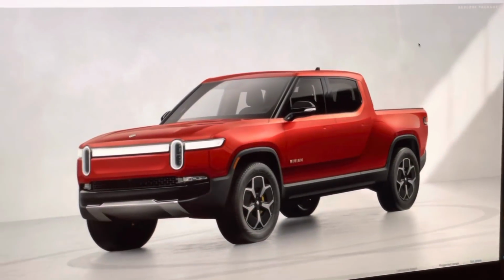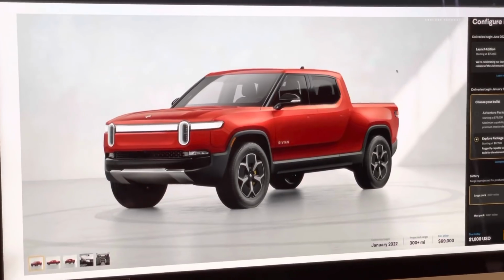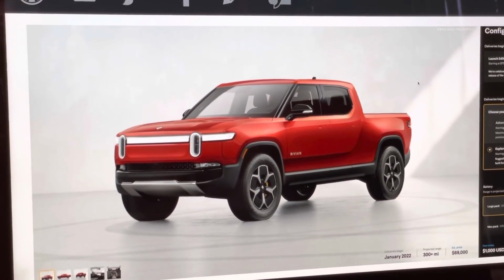The range has to be competitive. So we know a lot of the stats on the Rivian competitor truck that's supposed to be available actually starting in June next month.